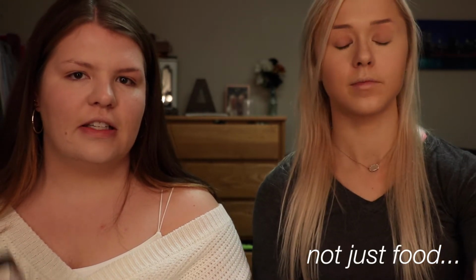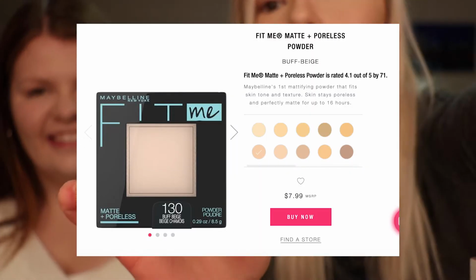Next, what I like to do is bake, and when I was talking to Alyssa before we started, she said she likes to bake. Me too. I like to bake. If you have dry skin, I wouldn't. I like to use this Maybelline Fit Me powder. It's in the lightest shade. I think it's 50 Fair. I really like this one.